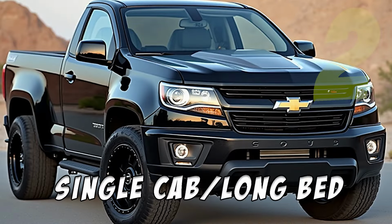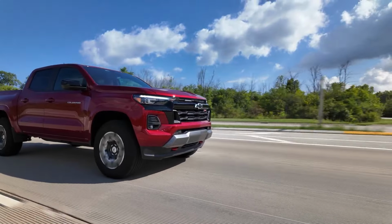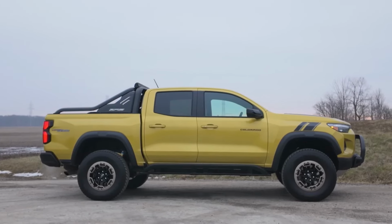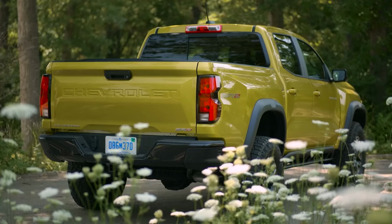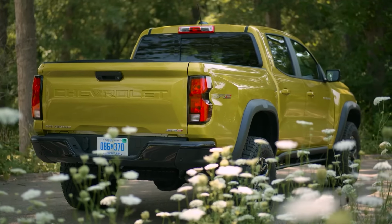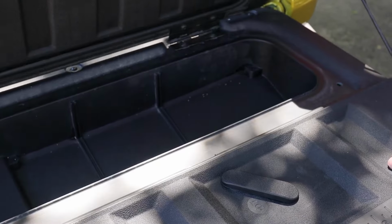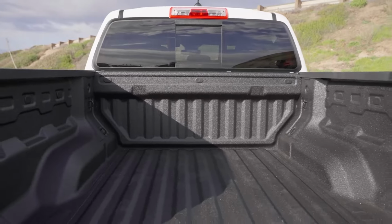Number 2. New cab and bed configurations. Right now, the Chevy Colorado keeps things maybe too simple. The only setup you can get is a crew cab paired with a short bed. It works for a lot of people, especially if you're hauling passengers more than plywood. But for truck buyers who treat their rig like a tool first and a commuter second, that one-size-fits-all setup feels a little boxed in.